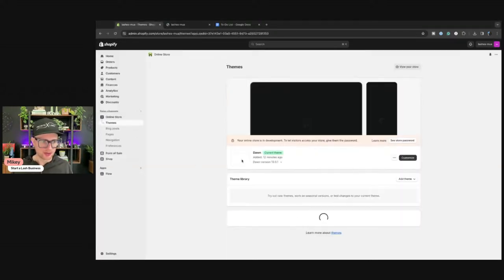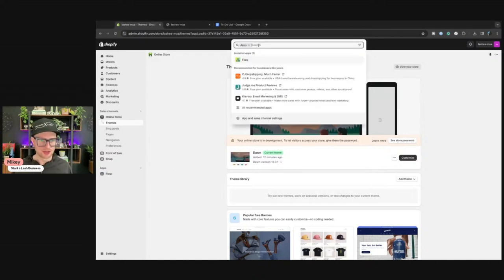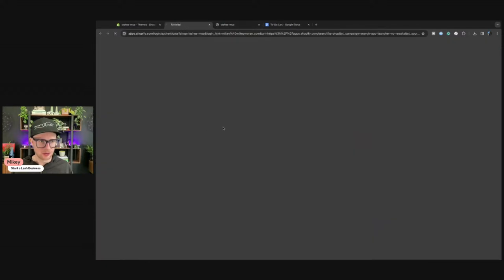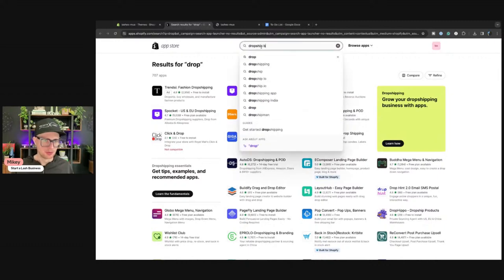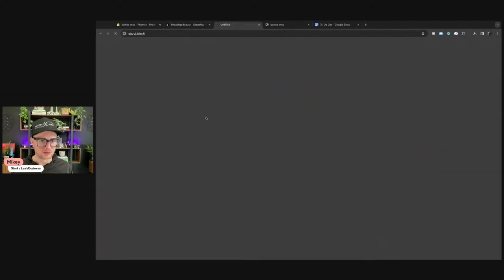One thing we want to get started is we're going to install the Dropship Beauty app. We're going to go ahead and install this because we want to start importing all the products. And to do so, we need the Dropship Beauty app. So I'm going to go ahead and get this installed and start importing the products.